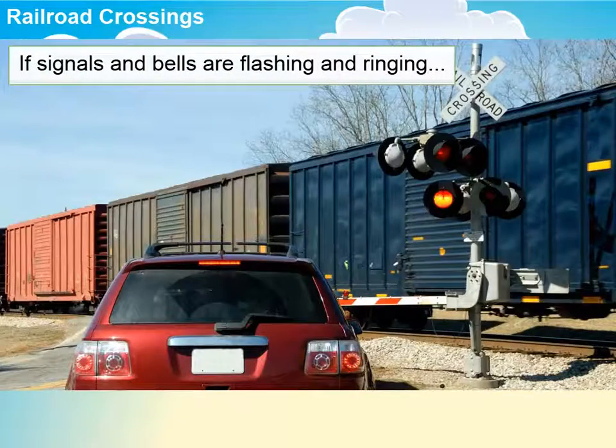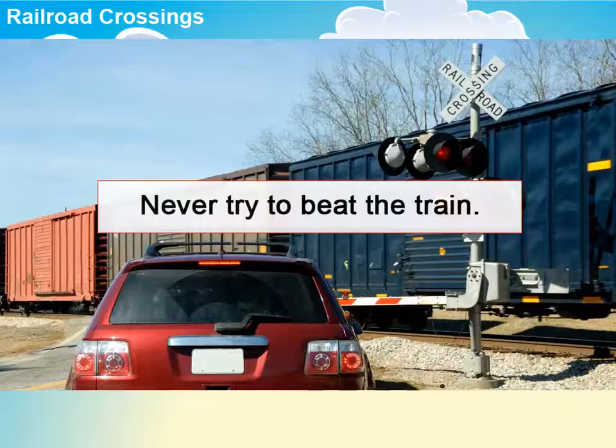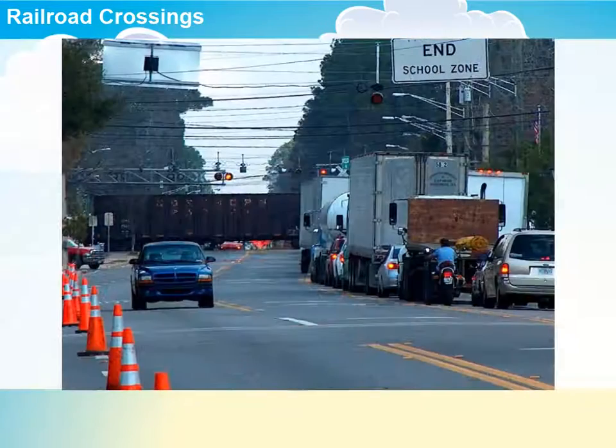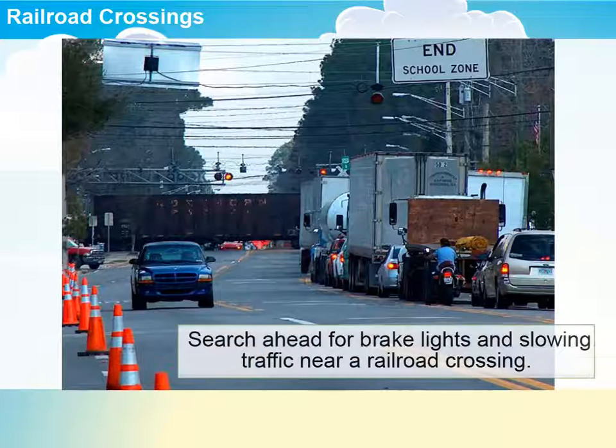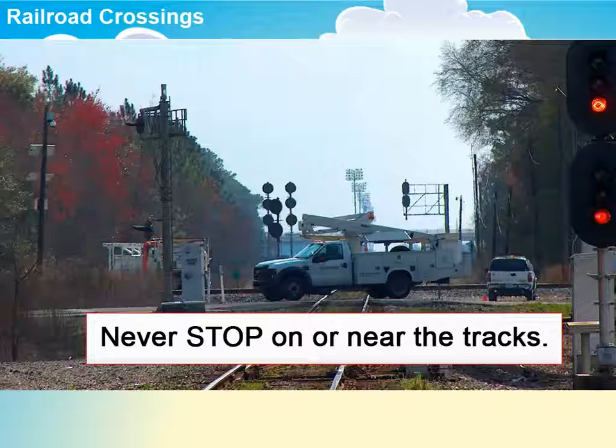If signals and bells are flashing and ringing, do not enter the intersection. Never try to beat the train. Never position your vehicle so that it is straddling the railroad crossing or between the gates if you are forced to stop while you're stuck in a traffic jam. Search ahead for brake lights and slowing traffic near a railroad crossing. Never stop on or near the tracks.